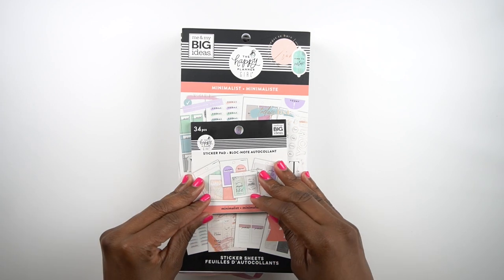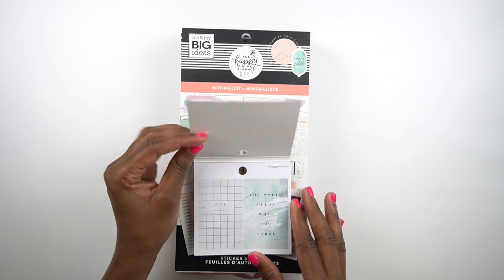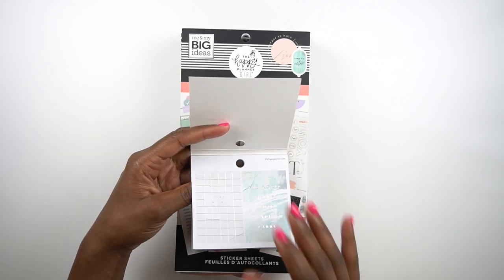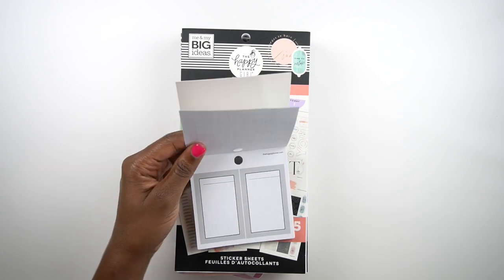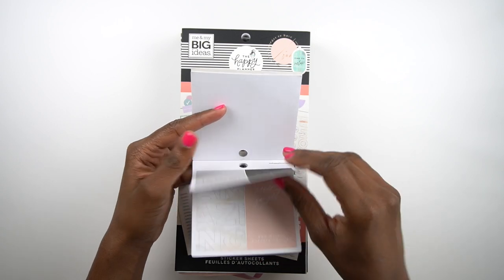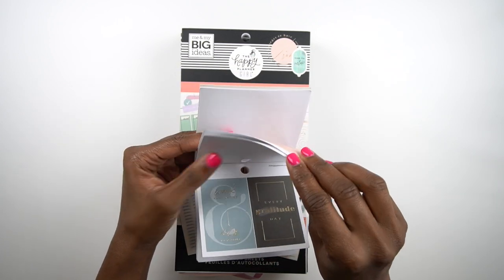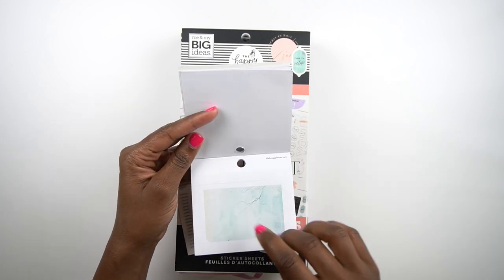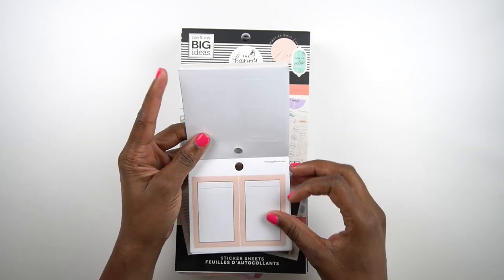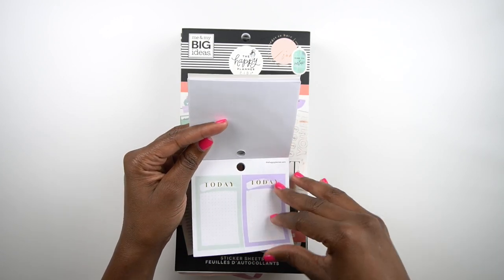Starting off with the tiny minimalist sticker pad. This one's really cute. And of course, minimalist does not mean neutral. It is just more muted tones. So this is really grays, a really soft, almost peach color. It has a little bit of black, and of course the gold, some marbling. These are just nice functional boxes. It has a little bit of purple pastel.